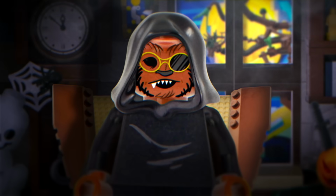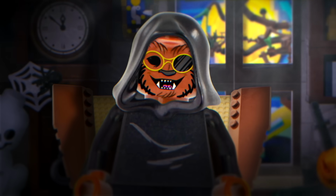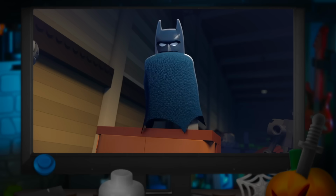Visuals aside, Haunted Hollywood has the usual Scooby-Doo gags, and there are actually some laugh-out-loud moments, like the part where Shaggy dresses up as Lego Batman.